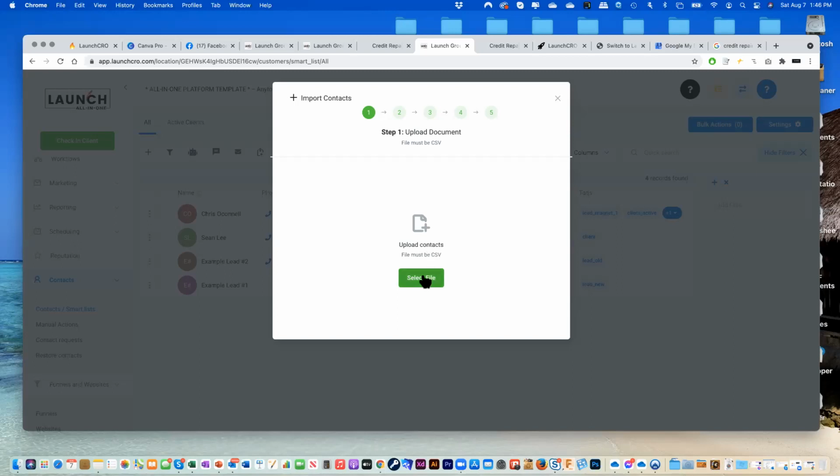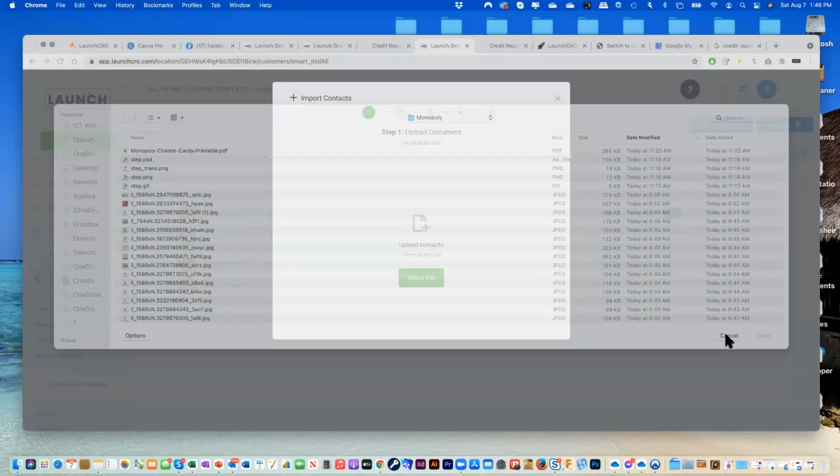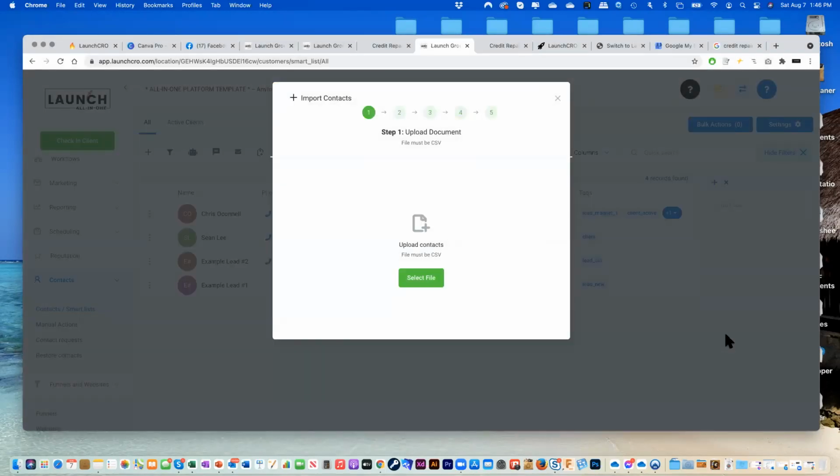And the CSV file, you would go out and select on your computer. CSV is basically like a text kind of file. It's common for export in between systems. If you have Excel or Google Sheets or anything like that, you can take your list, you can edit it, you can add stuff to it, but you can always export it as a CSV file.